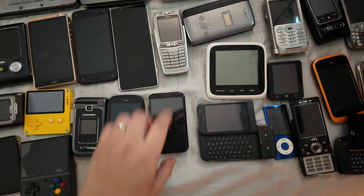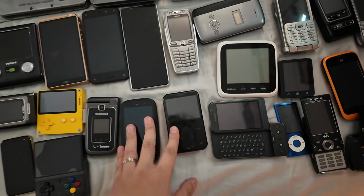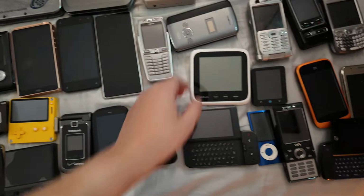And Creative, by the way, they're still in business. I mean, they still make Sound Blaster stuff. They're a really good value company.